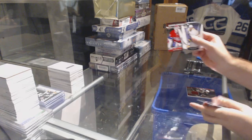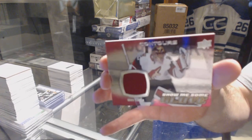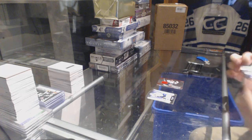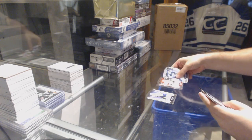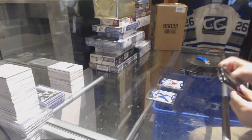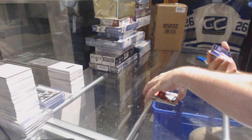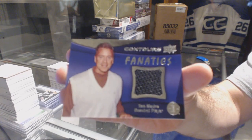We've got a Mike Condon rookie RC to $3.99 for the Habs, and a Show Me Some Glove for the Coyotes of Mike Smith. We've got a Matt O'Connor autograph rookie to $4.99 for the Sens, and a Rick Nash to $4.99 for the Rangers base parallel. We've got for the Winnipeg Jets red number to $99 Andrew Ladd, and a Fanatics jersey for the Boston Bruins Tom Glavin.